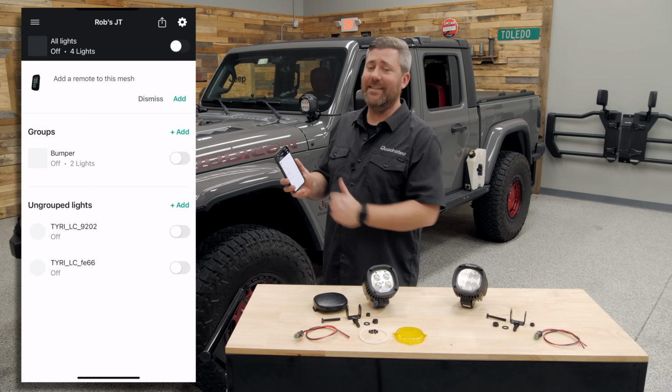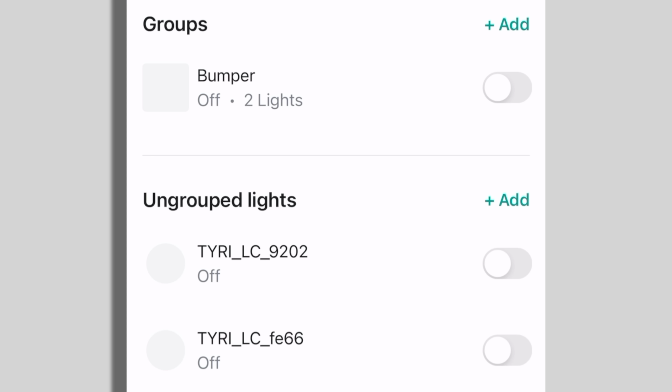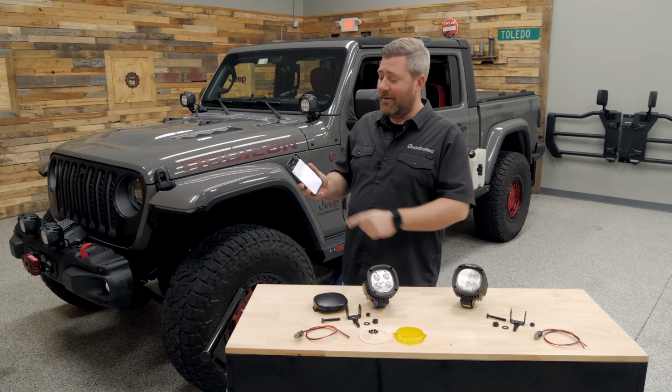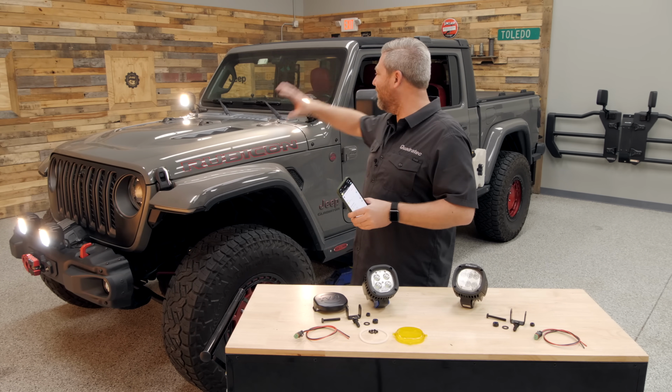So I'm going to go ahead and fire up my app right here on my smartphone. And you can see I've already got some lights added into the app here, and I've got 4 INTELLilights installed on the front of my Gladiator, 2 up on the windshield and 2 down there on the bumper. I want to note that all 4 of those lights are currently wired to one single switch that is powered on. I can make one tap on my smartphone to turn on all 4 of those lights.